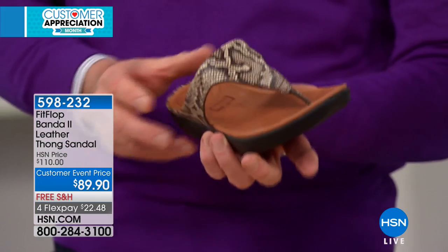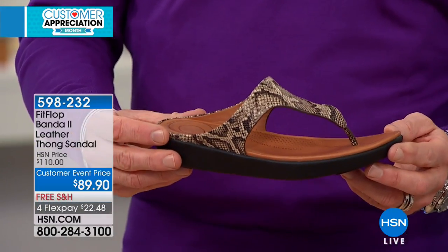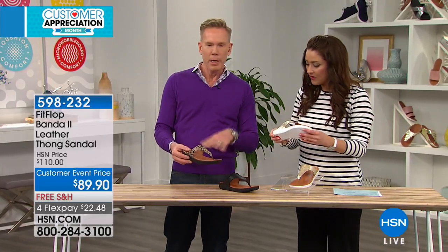1 1/4 on that wedge. Now 5 through 11 are available. They're whole sizes. So if you are a half size, you're going to size down. But this is a much different construction than what we were just showing. So this one I can talk a little bit differently to our TSVs.